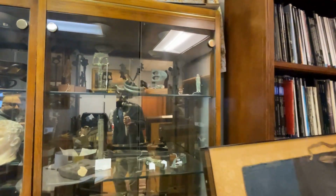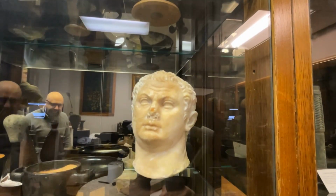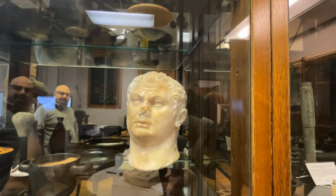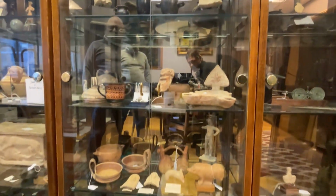Here's a head of Titus. I was wondering about that. That's an amazing sculpture, and that's authentic, original. Yep. To the period. 3rd century. 3rd century BC. 80. 80. Okay. Yeah, Titus. Sorry. Actually, probably 2nd century AD.